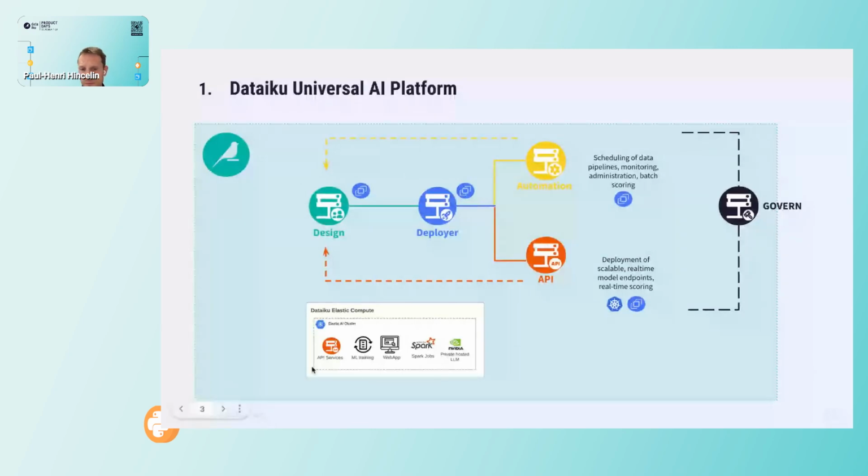And here below, the elastic compute block fully managed by Dataiku, which under the hood is a Kubernetes cluster that will allow all the code and machine learning training to be offloaded. So it allows the platform to scale with the usage.